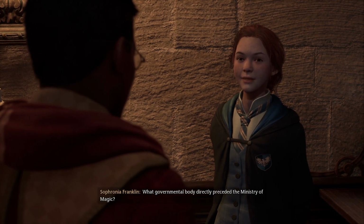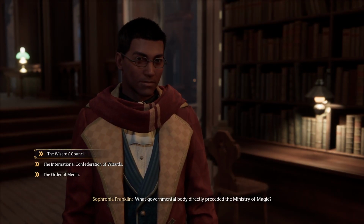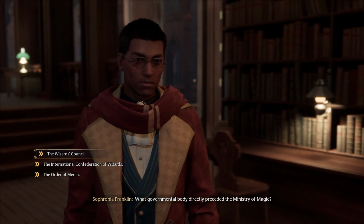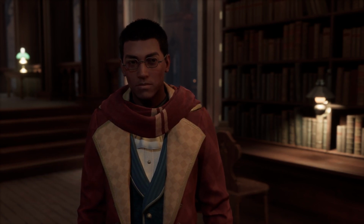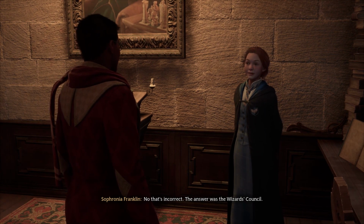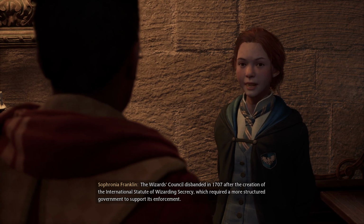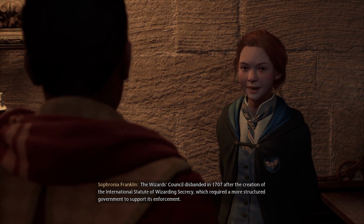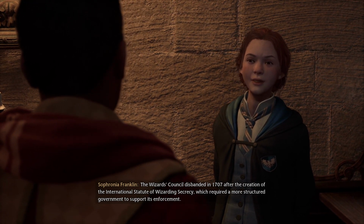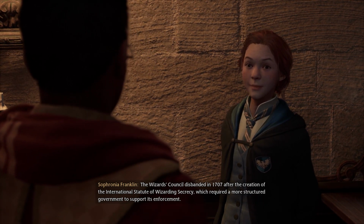What governmental body directly preceded the Ministry of Magic? I have no idea. The Order of Merlin. No, that's incorrect. Aw. The answer was the Wizards' Council. The Wizards' Council disbanded in 1707 after the creation of the International Statute of Wizarding Secrecy, which required a more structured government to support its enforcement.